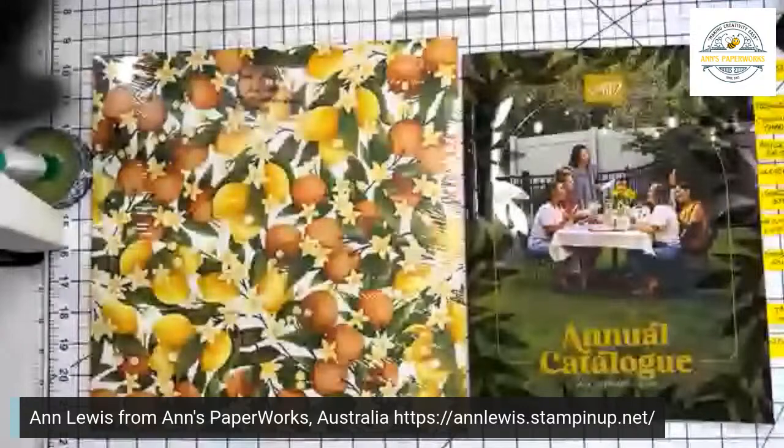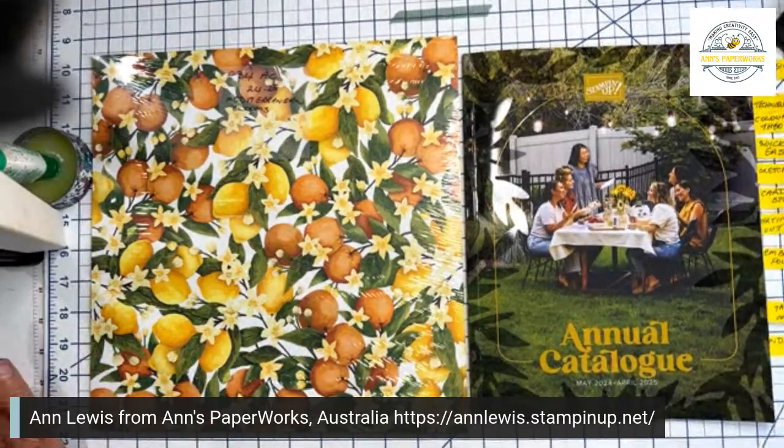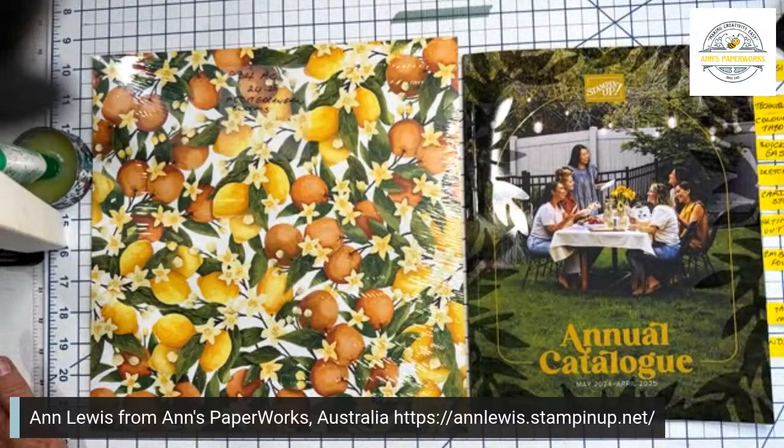So I came home to an order that I placed just before I went away, and it's got my favourite products from the new catalogue. So I'm going to put you down to my desk so that you can see what we're talking about, and hopefully I don't make that terrible noise again.